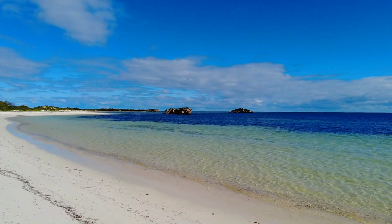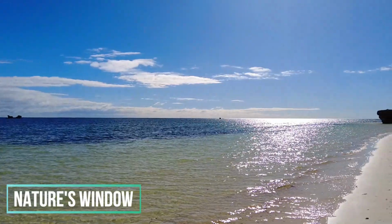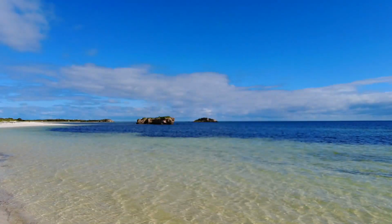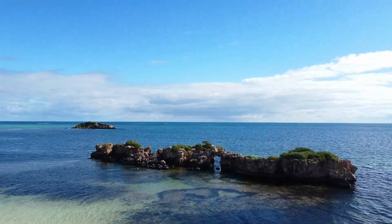So this is another nature's window, separate to the one you saw in the Kalbarri episode, and it actually probably looks more like a door. A big hole in a rock that gives you a beautiful view out to sea.